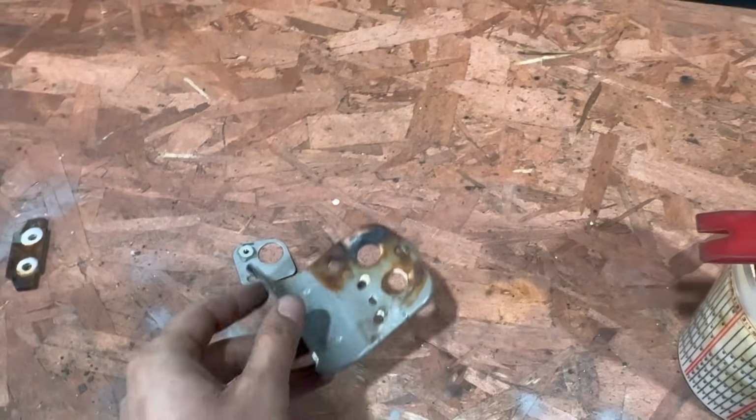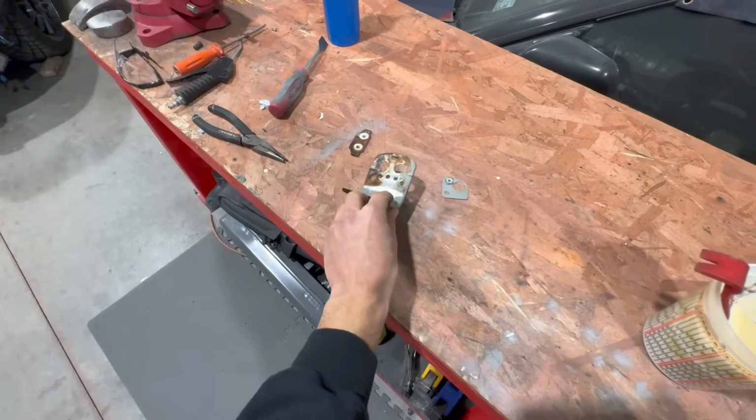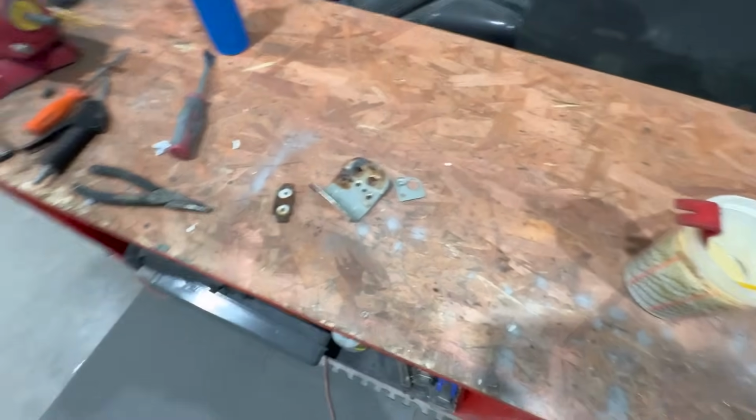I mean, it's just crazy. The stuff that you find, man, I feel like this could be common. Like these could just be common things. You know what I'm saying? Like, shit, that's still hot.